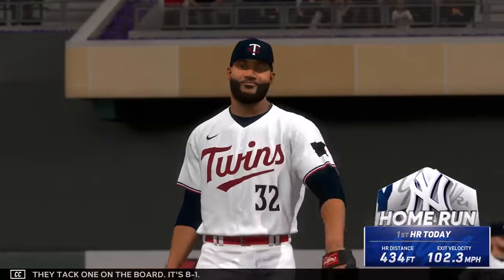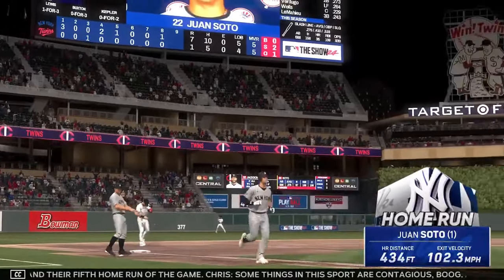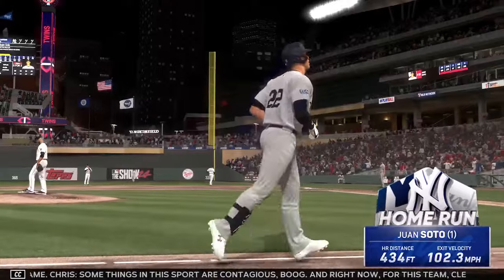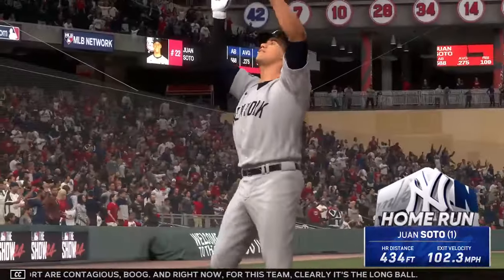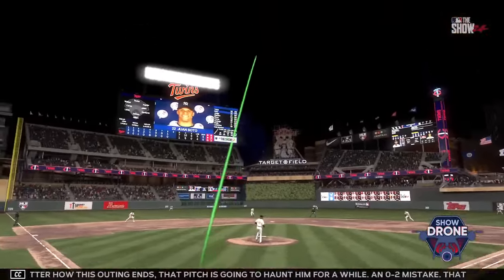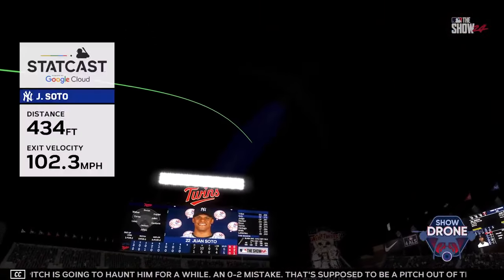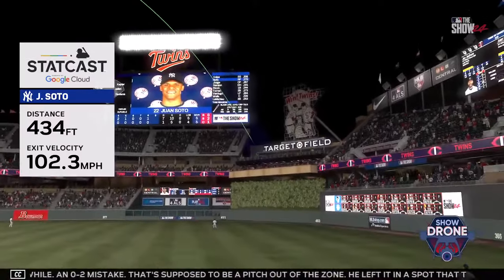It's 8-1, and their fifth home run of the game. Some things in this sport are contagious, Boog, and right now for this team, clearly it's the long ball. No matter how this outing ends, that pitch is going to haunt him for a while. An 0-2 mistake. That's supposed to be a pitch out of the zone. He left it in a spot that the hitter could do some damage with, and that's exactly what he did.